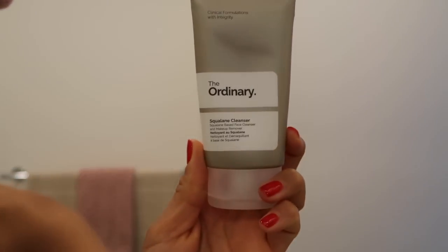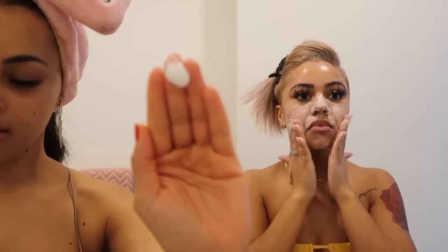Okay, this is what it is. It's probably not gonna focus. Bam, okay? And I'm gonna use a little bit more than a pea size. It's a creamy consistency that's going to become like an oil on my face. So I'm going to work it onto the tips of my fingers, and then use circular motions. We're about to do a whole tutorial on how to cleanse your skin.